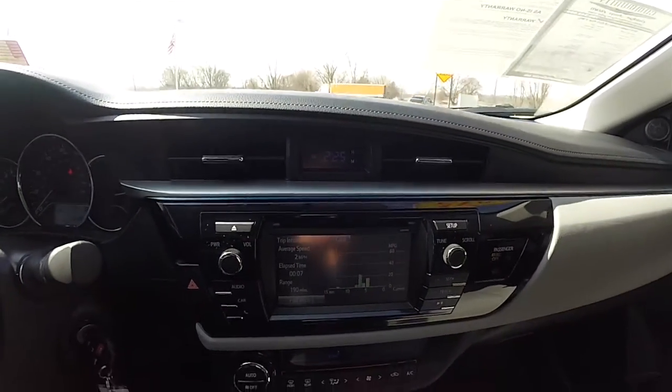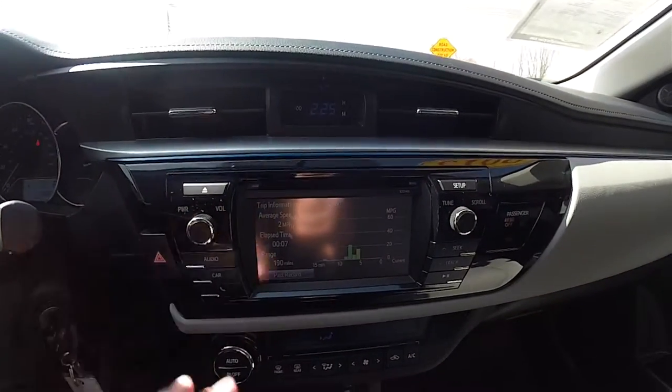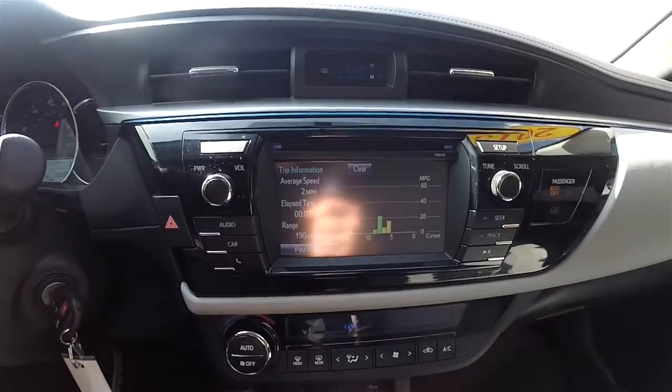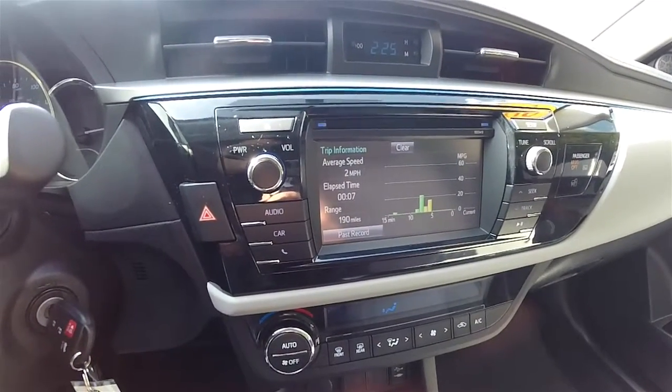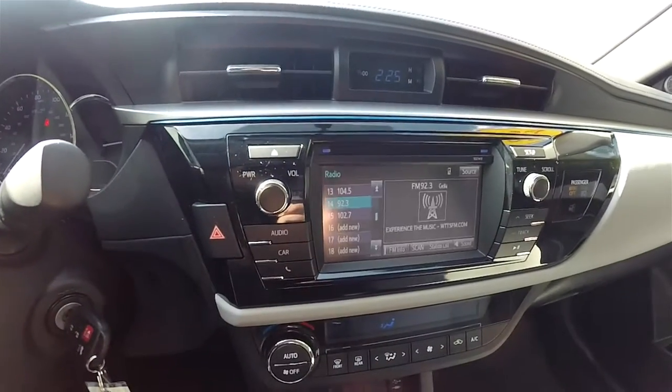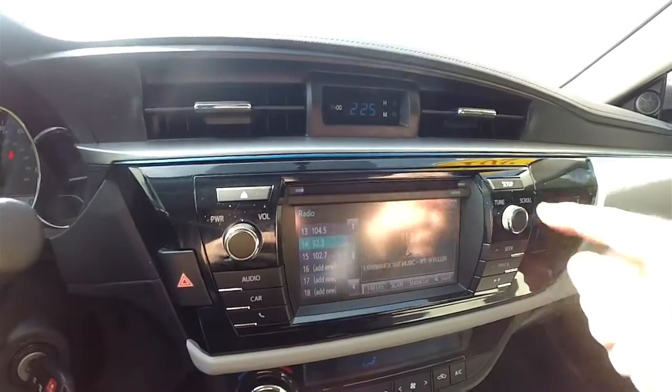And moving down the center stack, you have your twin air vents with a digital clock. Piano black trim, nice large touchscreen interface. Currently we are in the eco mode, but if you go into audio, it'll show all of your audio controls. You can also do setup.